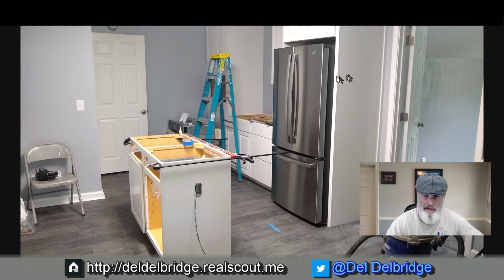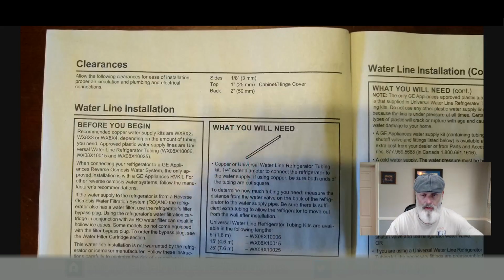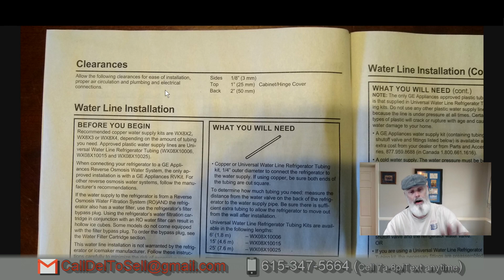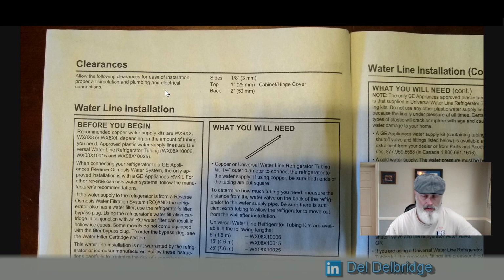Here we have this one that's supported as well. And we have it walled off this side, that side, and it's in there before. So what is it we need to talk about? Well, here's your tip. Clearances. Allow for the following clearances for ease of installation, proper air circulation. Now, yeah, you may get it back in there, but you want to make sure you have air circulation, plumbing and electrical connections, because remember, it does plug in the wall back there, and we usually have an ice maker box or valve box, although that valve box is recessed into the wall.